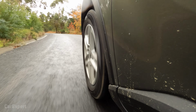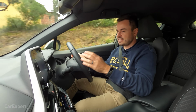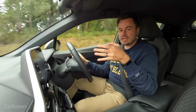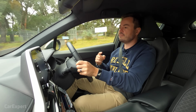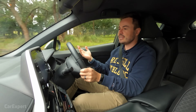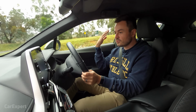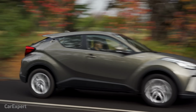The ride is really the part that impresses me the most with this car. This sits on what they call the TNGA platform. I mentioned that earlier. It's called the Toyota New Global Architecture. And that means that Toyota has worked to develop a common platform that they use amongst most of their cars, and then they fine-tune little bits and pieces. It reduces development costs, but it means that they can put all of their effort into the one platform. And that means it rides absolutely beautifully.